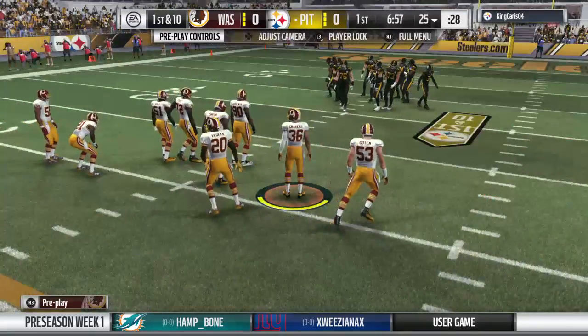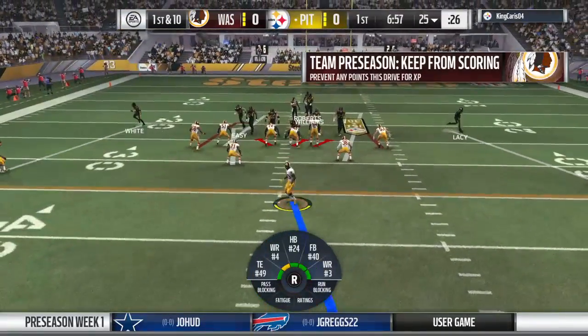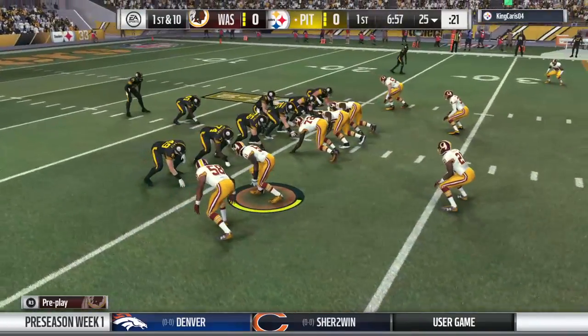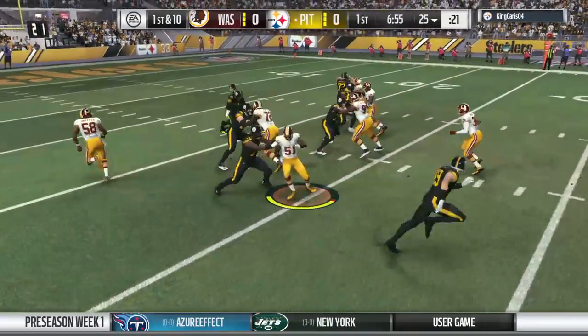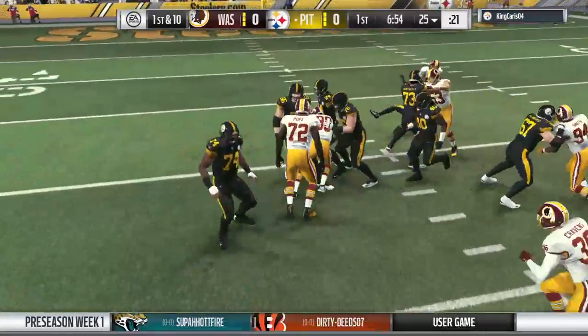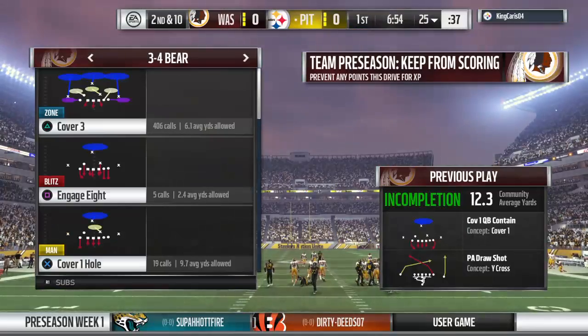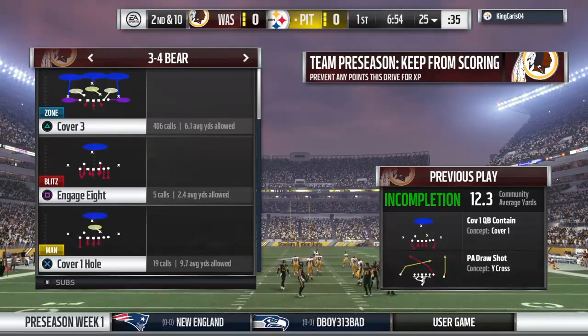Possible run anticipation here as the D-line sandwiches together. Let's go! 3-19! Now a play fake here on first down. A hit as he throws there, incomplete. And the big boys up front in the trenches. What do you think of the O-line, Charles?